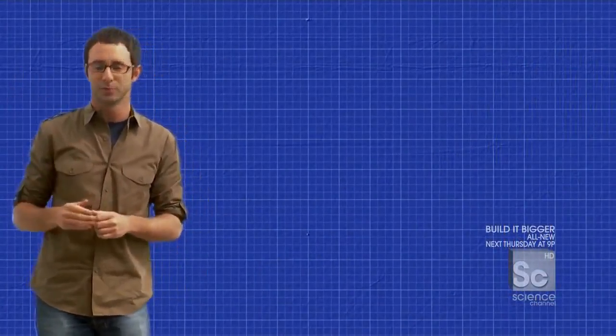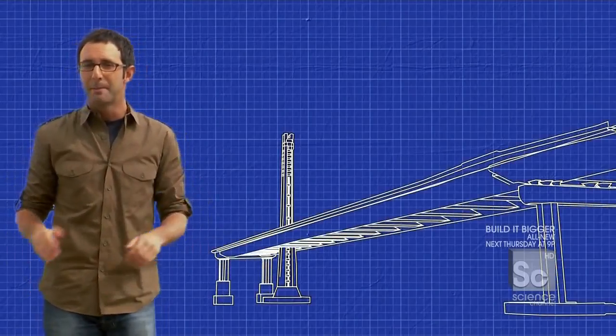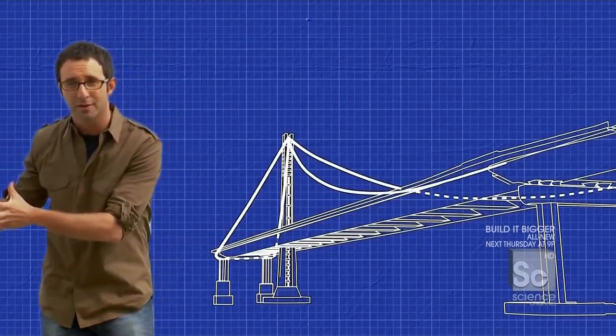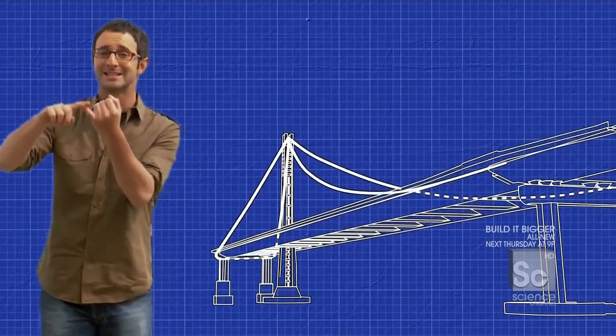So in this bridge, you have your vertical tower. You still have your horizontal road deck. But as the cables come swooping down, instead of anchoring into the earth, they anchor into the road deck itself, hence the term a self-anchored suspension bridge.